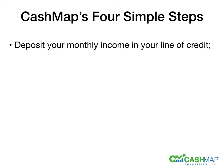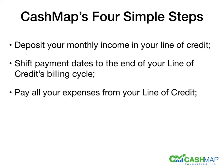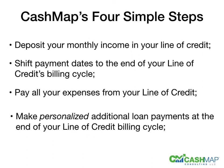The four simple steps that we use with CashMap after you take that first initial payment or draw from your line of credit and use it as a payment to that loan you want to get rid of is to deposit your monthly income in your line of credit. Then you shift your payment dates of your expenses that you normally pay throughout the month to the end of the billing period of your line of credit billing cycle. You then pay all your expenses from your line of credit, and then as the months go on, CashMap gives you the solution to know how much to take in small additional loan payments as draws from the line of credit that you make payments to that loan you want to get rid of.